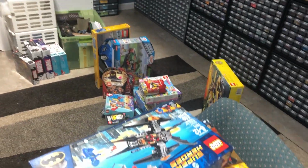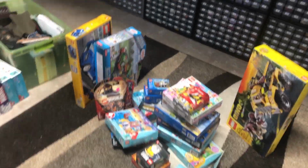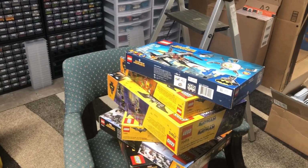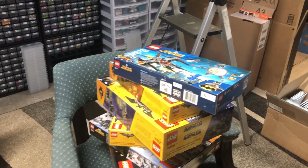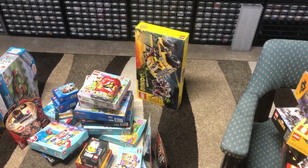Let's go ahead and look this stuff up and see what we can do. I do have multiple quantities of quite a few things in this pile. These ones here, I don't as much. I'm down to my last couple of the other random Batman sets. So let's go ahead and start looking up these listings.